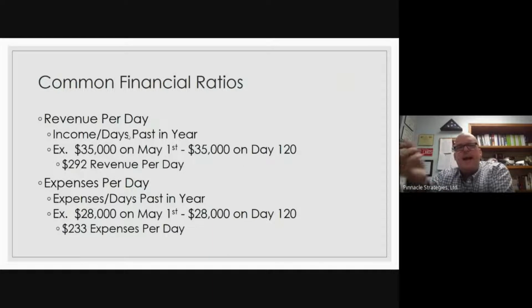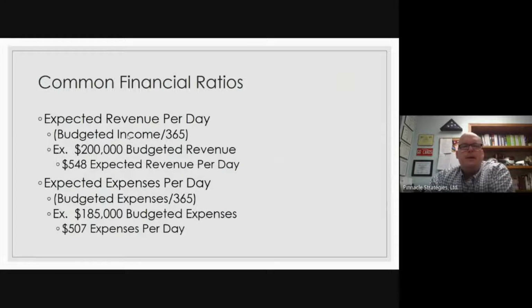What we've already done is that everybody on your board can understand how much money you've brought in a day or how much you've spent a day. So you could say, ladies and gentlemen of the board, so far this year, we've averaged $292 a day, and we've expended $233 a day. Financially, we're looking pretty good. Another one that we can do is look at our expected revenue per day. So if we've budgeted $200,000 in revenue, we can say we expect to bring in $548 in revenue a day. And if we've expected to spend $185,000 a year, we can say we expect to spend $507 a day. Right now, we've just created four powerful ratios that we can begin to look into a financial scorecard.